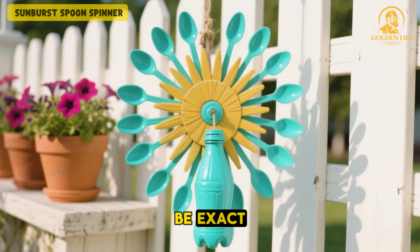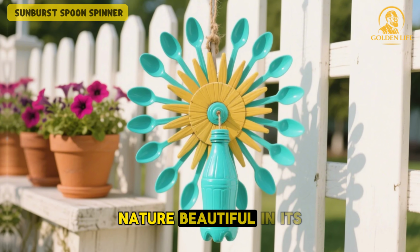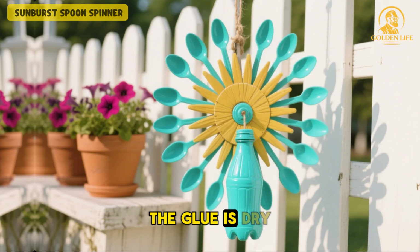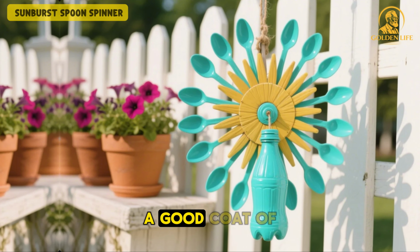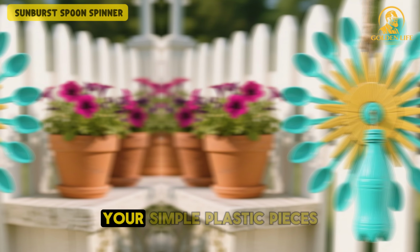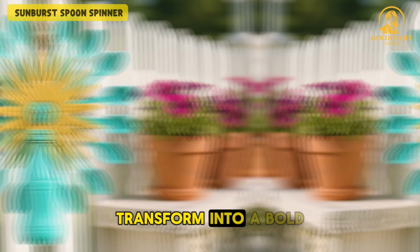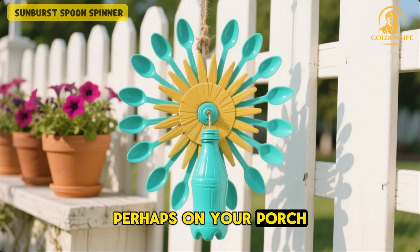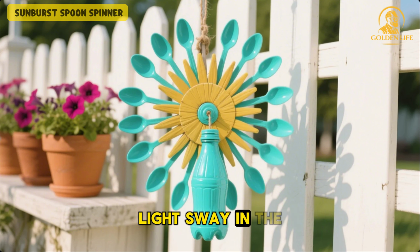You don't have to be exact. Think of it like nature, beautiful in its irregularity. Once all the spoons are in place and the glue is dry, give the whole sculpture a good coat of spray paint. That's when the magic happens. Suddenly, your simple plastic pieces transform into a bold, artistic flower that seems to bloom right off the bottle. When you hang this spinner, perhaps on your porch railing or from a shepherd's hook in your flower bed, it will catch the light, sway in the breeze, and add a burst of energy to your space.